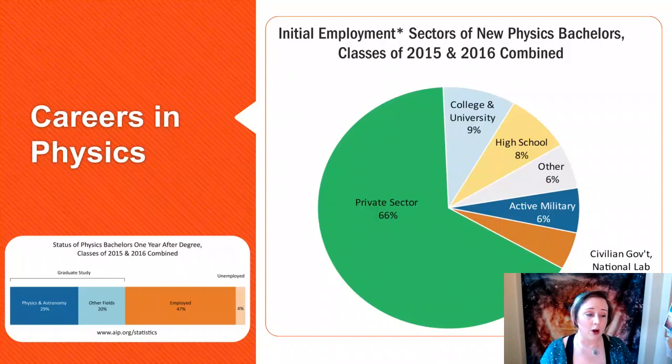If you look at the smaller figure on the left, you'll see that there is a table there that shows you only 4% of physics bachelors are unemployed a year after finishing their degree. About half of the rest are employed and the other half are in graduate studies. Of the ones that are employed, so that 47% that go into jobs outside of grad school, we can see in this pie chart, 2/3 of those will be in the private sector, some will be in college and university, high schools, active military, and government labs.